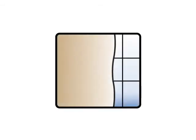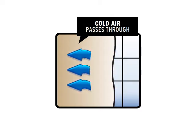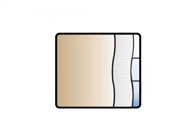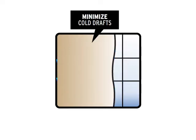A regular see-through curtain does not block cold drafts. However, scientific studies prove that by adding this innovative thermoplastic urethane layer, Thermasheer has achieved energy-efficient insulated sheers that effectively minimize cold drafts.